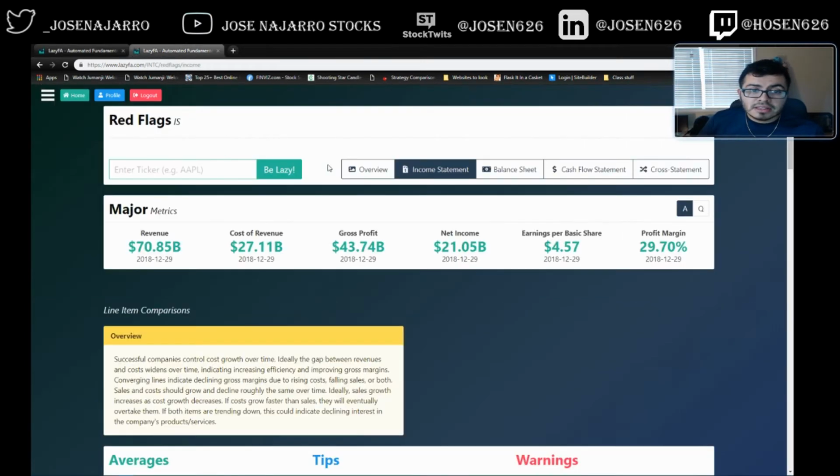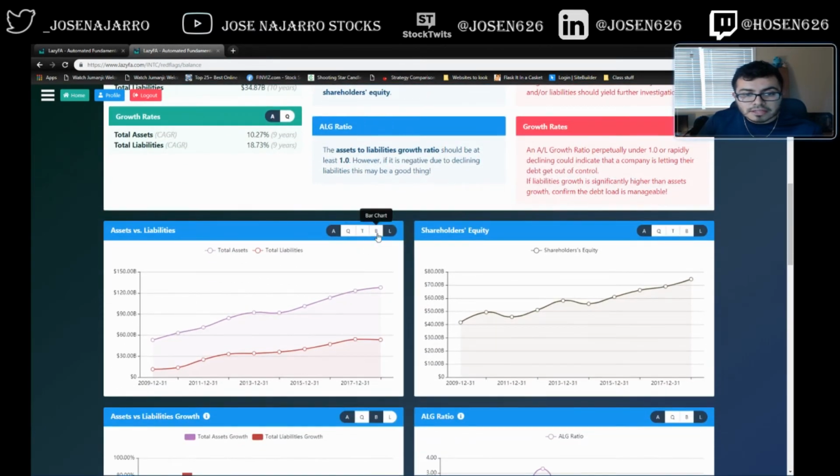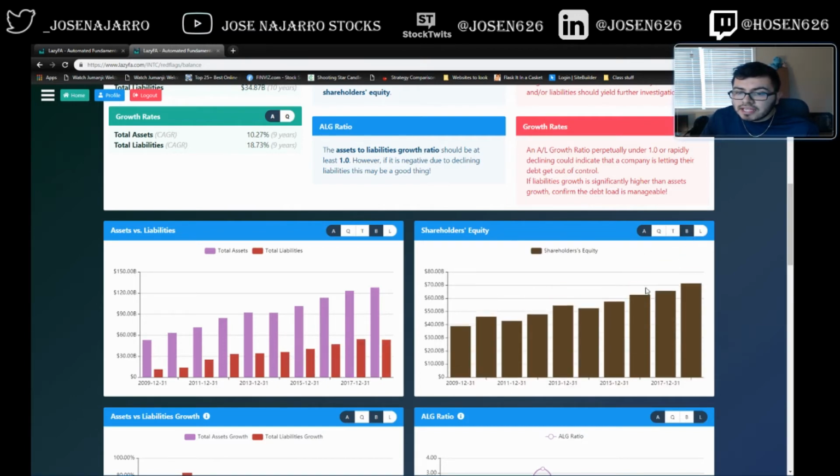So let's take a look now at the red flags of the balance sheet. Again, this is just another way to see what we just saw. We can see here annual assets versus liability in the annual format. Total assets are way higher than total liabilities, and that's why we have this steady increase in shareholder equity. Shareholder equity has an all-time high of about $74.56 billion. Its shareholder equity is higher than its total liability, which is pretty good to see.